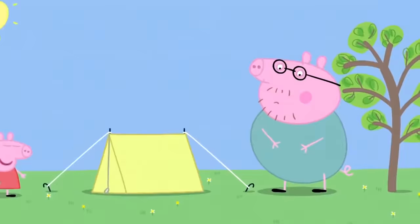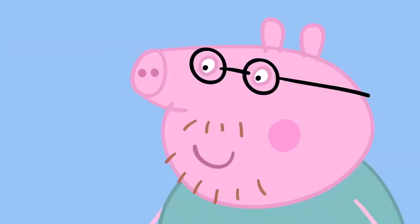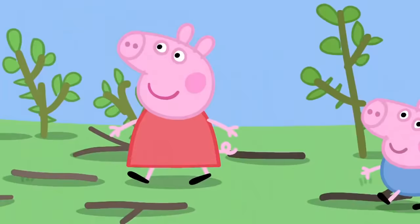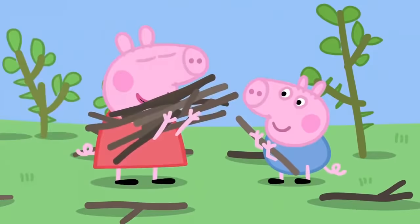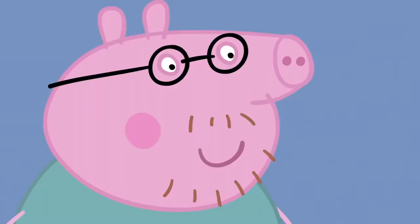Talking of tummies, we should cook supper. Yes, yes. First, we have to collect sticks to make a fire. Yippee! Peppa and George are helping Daddy Pig collect sticks for the campfire. George, I'll pick up the sticks and you can carry them. Collecting sticks is fun. Good. That's enough sticks. That's a splendid campfire. Now I'll light it. Here are the matches. Oh, we don't need matches.